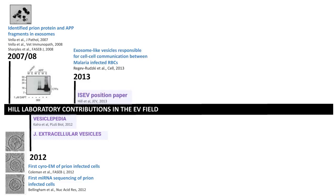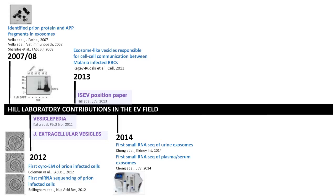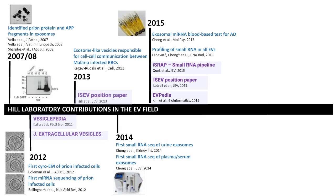In 2013, we found that exosome-like vesicles were responsible for cell-to-cell communication in malaria-infected red blood cells. In 2014, our first papers using the Ion Torrent systems were published, where I was able to profile small RNA in an extensive and comprehensive way from exosomes isolated from various biological fluids such as urine, plasma, and serum. In 2015, I published a paper where I applied this workflow to serum samples collected from Alzheimer's disease patients, where I was able to identify a panel of microRNA biomarkers associated with Alzheimer's disease, as well as melanoma.